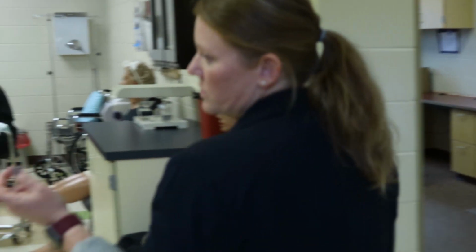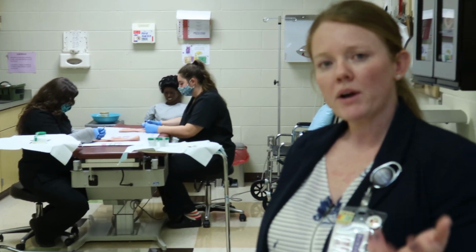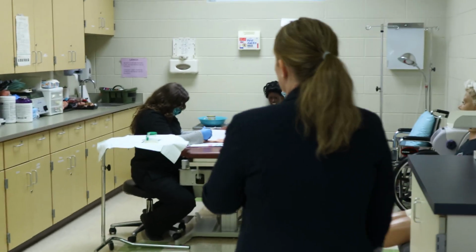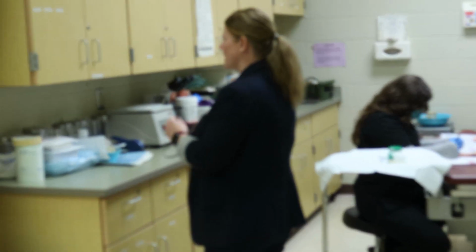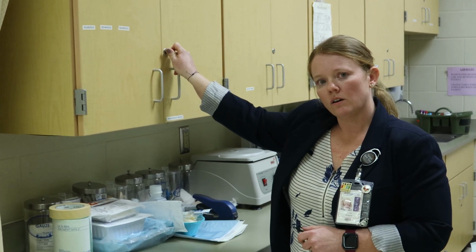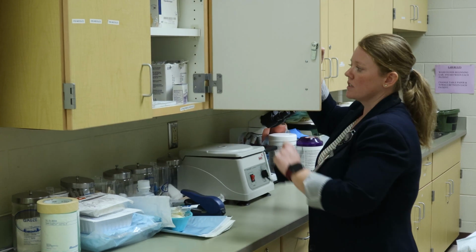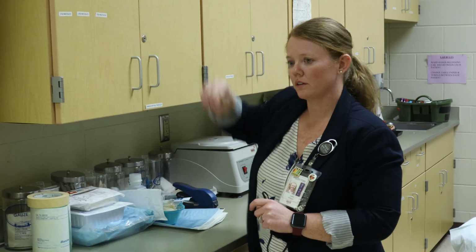If you come on over this way, you will see two students here that are actually practicing their suture removal. They've set up their sterile field. If we want to get any supplies out of the cabinets here, they are under lock and key. They are locked until needed. You will see some supplies there. Once we are finished with those, we do lock those back up.